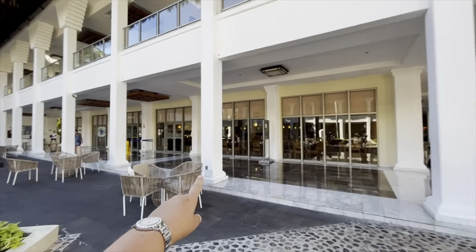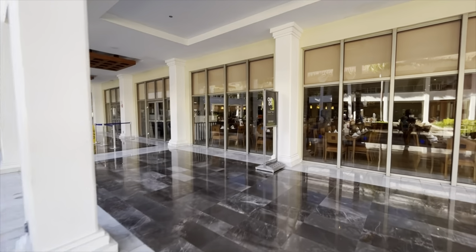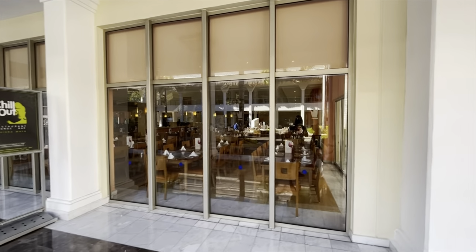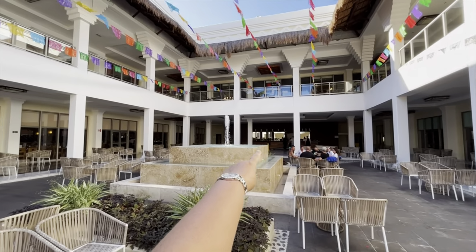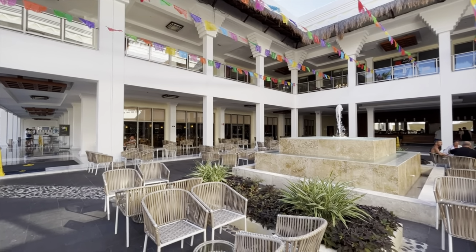Here's one buffet right here. So you can have breakfast there, lunch there, and dinner there. And then there's another one exactly the same right here. There's a bar at the very far back. And then you can come out here and sit at night and enjoy the entertainment.